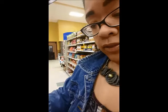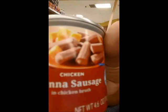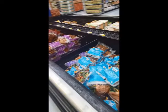So, I guess back to the challenge, guys. Like yesterday, I am on the canned meat items, and I have decided to think about, again, getting these Vienna sausages. It's the chicken ones, because remember, I don't really do the pork thing. And these were two for a dollar, so this might be a go or a yes for today. We'll see.